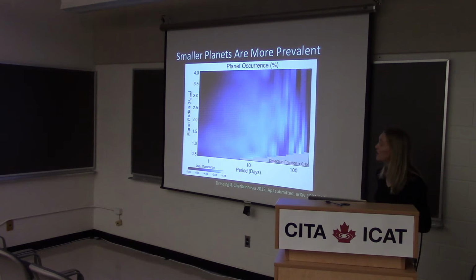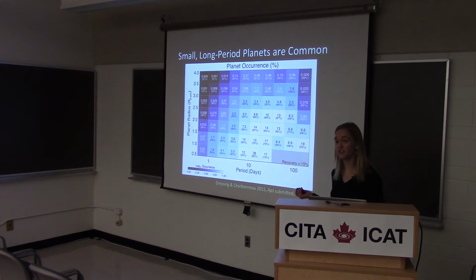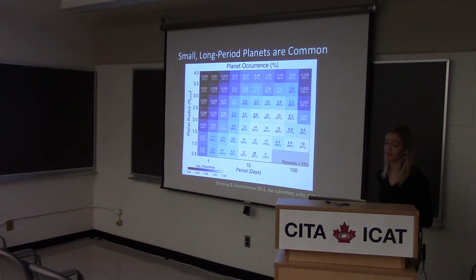Here the light colors again are lots and lots of planets, and the dark colors are very rare planets. Down here in the corner, that's a region where the search completeness is so low that we don't feel like we have a good grasp on the planet occurrence rate. One of the numbers you might be interested in: if we make this into a version that's easier to read, you can tell that for planets that are Earth-sized with periods of less than 50 days, we find that there should be about 0.6 of those per small star. For things that are super Earth-sized and periods less than 50 days, we find about 0.5 per small star. So those little planets are very common.